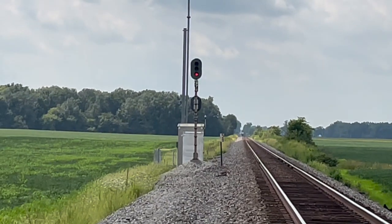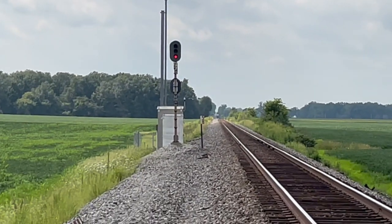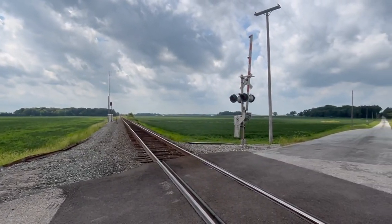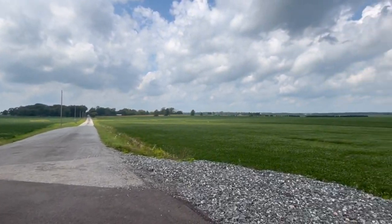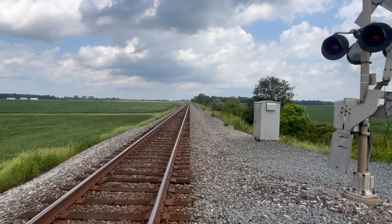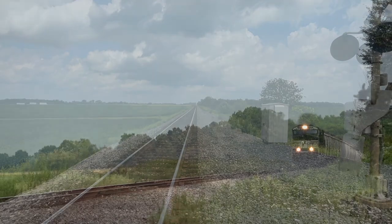We got an old Conrail signal here. We're gonna stay here for a bit. Hope we get some more action. Let's get it.